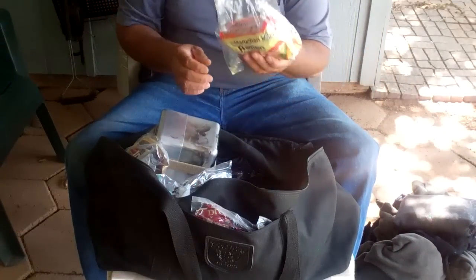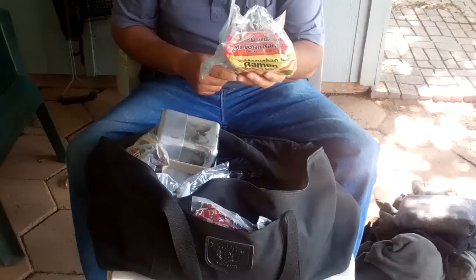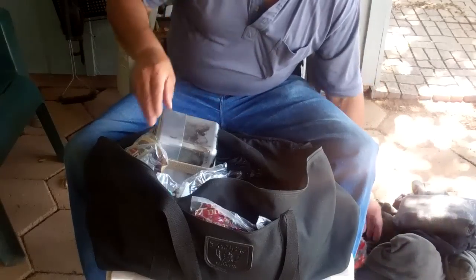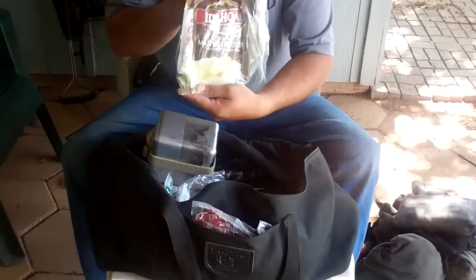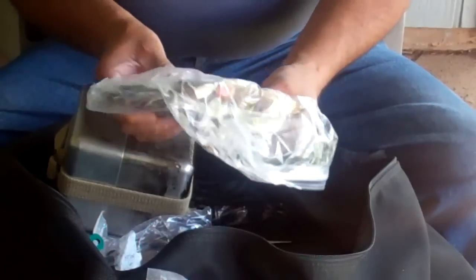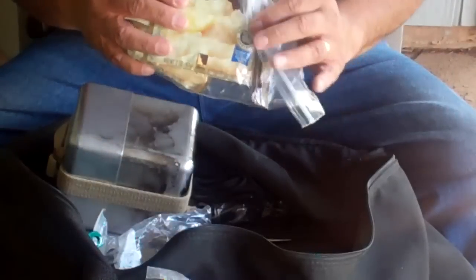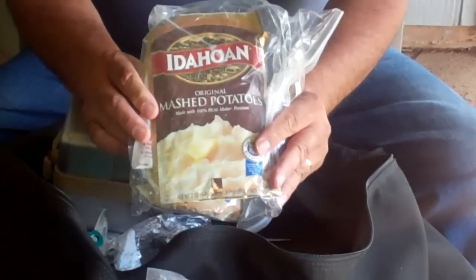I always carry a little food. In this particular case, I made some ramen noodle soup. It's always good to have something to eat. There's also another bag here, and it's got instant mashed potatoes and a cup of soup, and basically you just cook these together and you have a nice meal there.